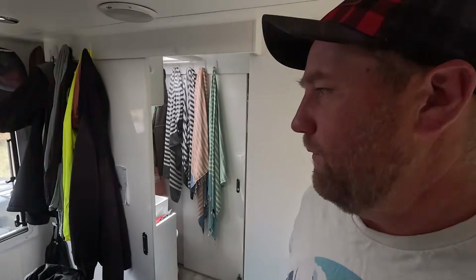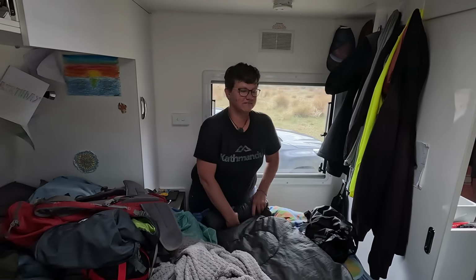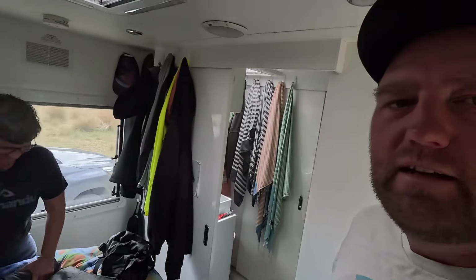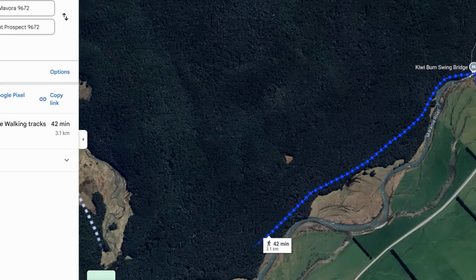Right, spontaneous tramping overnight hike. We're going to the Kiwiburn flat hut. Is that it? Yeah, it says it's great for kids, so let's go. It's a bit windy out there, but there was a forecast for a few showers today, but nothing's eventuated, so it should be a pretty easy walk following along the Mavora River. So we're going to go and do an overnight up to the hut.